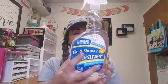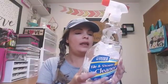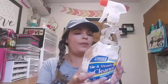Then I picked up, by the Home Store, this tile and shower cleaner. It has a lemon scent. I recently picked one up in the LA Totally Awesome brand from the 99 cent store. That worked really well. It had a really good scent, and it's just something that when we're done in the shower or bath, we just spray it down, and you don't have to scrub it down afterwards. This one actually says spray and then let it stand for 2 minutes and then rub with a brush or a sponge or a cloth. But I'm just going to let it sit until someone uses the shower or bathtub again.